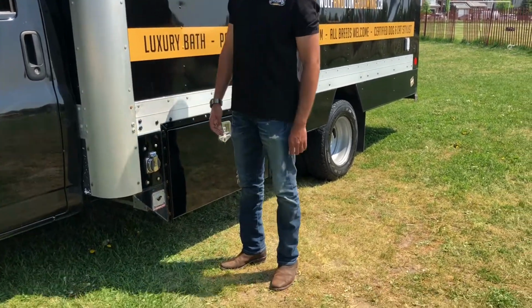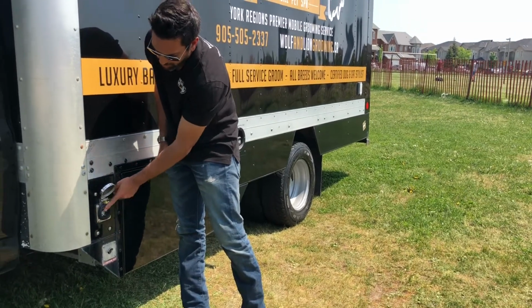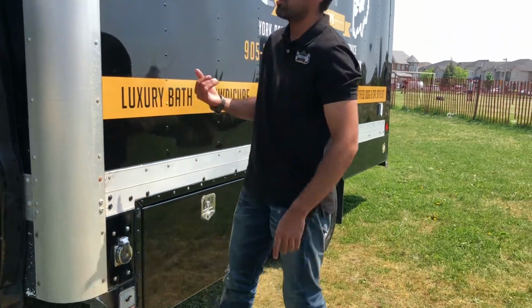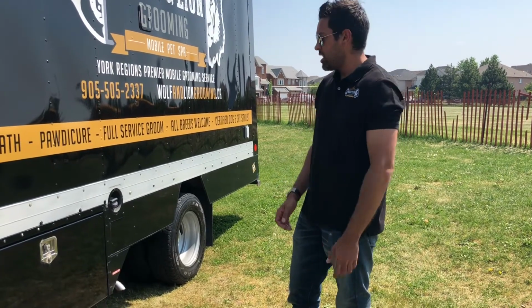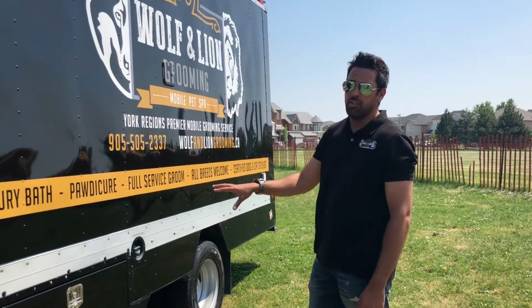When we do show up at your house, if it's a cooler day, we do have right here a Shoreline power plug. It just plugs into your house. It doesn't take much energy at all because we're not using the air conditioning or anything like that. It's just mostly for Chantal's clippers and small stuff like that. But anything else that does draw a lot of power, we will be using the generator.